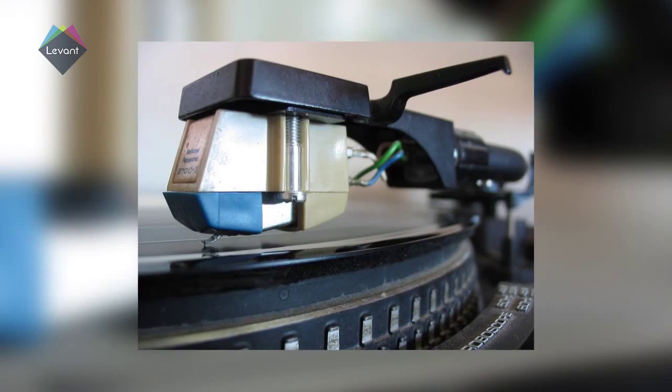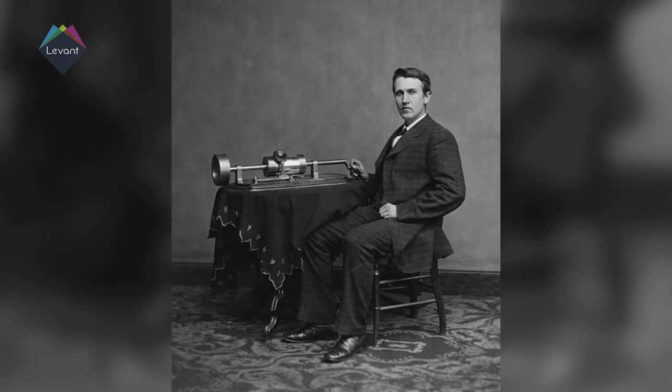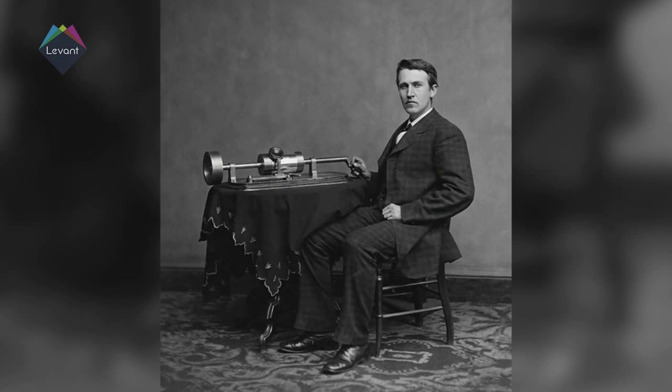In the sound recording industry, a stylus is a phonograph or gramophone needle used to play back sound on gramophone records, as well as to record the sound indentations on the master record. Yeah, I know what you're thinking. We use iTunes nowadays, so let's keep it current, back into the 21st century.